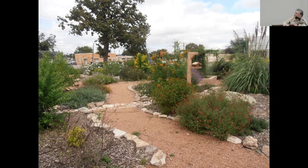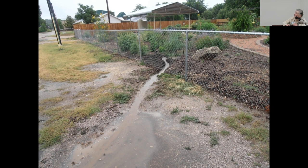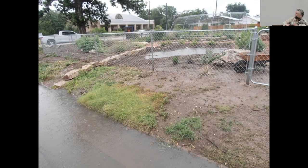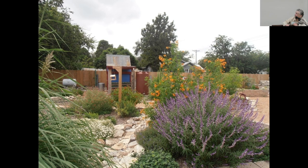These are just a bunch of pictures about what a rain garden can do. See, a lot of water that's come down has been diminished by all those plants that are there. Anyway, if you have an issue with keeping water on your property, a rain garden is a really good way to do it. After the first installment of the edgescape, it became very obvious that we had to put another thing in, a thing to slow down the water.